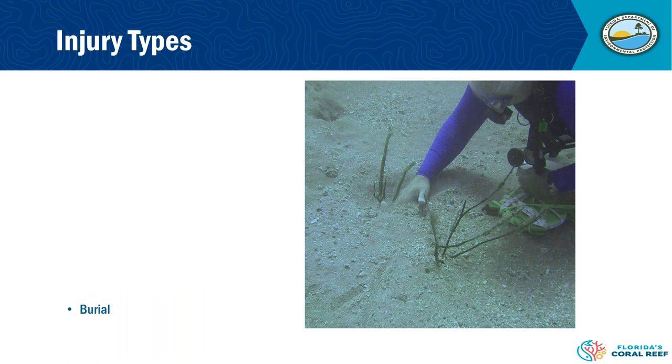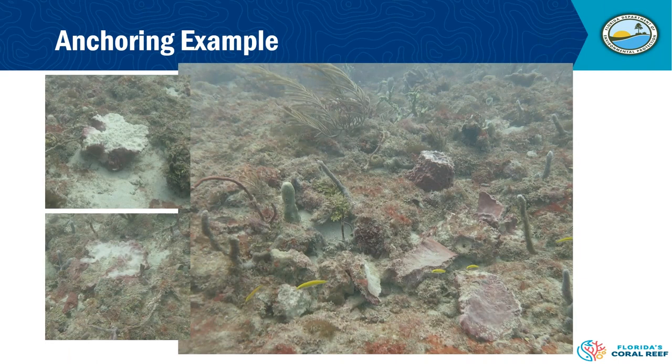We see this mainly if maybe a vessel runs aground and they try and power themselves off. The impact created by their engine could bury a lot of different organisms in sediment. So just some additional photos for you of what we might see at a typical anchoring. Again, I mentioned the bright white tissue of sponges. That helps us notice that it's a very recent injury. You can see a few different sponge fragments all in the middle.